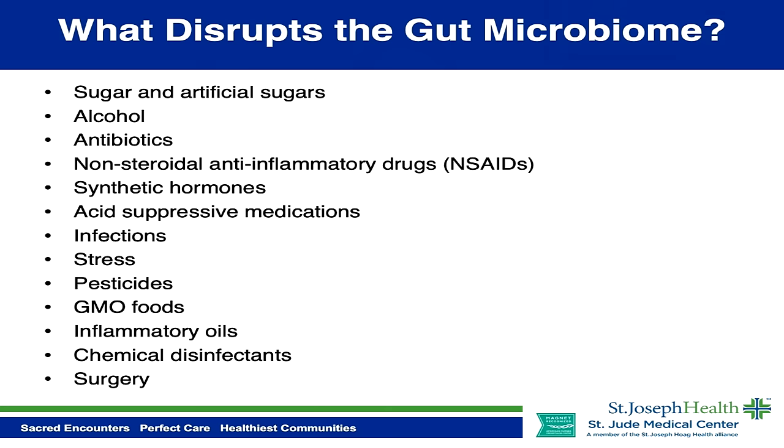Suppressive medications. So if you've been on Prilosec or Omeprazole or Prevacid for a long time, and there's a lot of people who have been on them for 5, 10, or 20 years, that can definitely change your gut microbiome because that's going to change how you break down proteins in your diet. Infections. So if you have a gut infection with a parasite, a yeast, a virus, any of these can affect your microbiome.